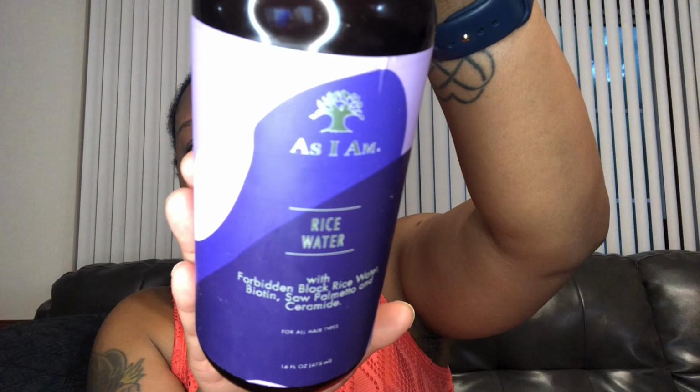This is for all hair types, and it does have the rice water and biotin, palmetto and ceramide in it, and it looks like this. So it's like a spray bottle. If you know, natural girlies, again, you know how we spray our hair. This is good rice water. Rice water is good for your hair. If you are not familiar with that, or you haven't done your little research on it, this is good. Helps promote hair growth, healthy hair. So I would definitely repurchase this.